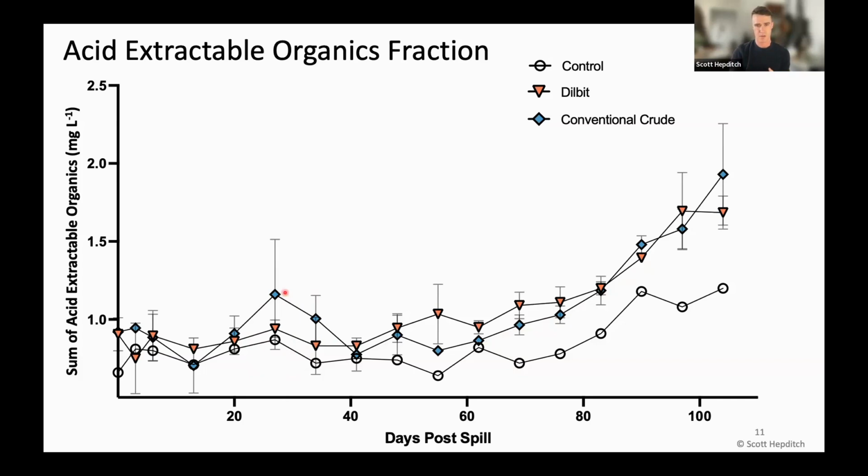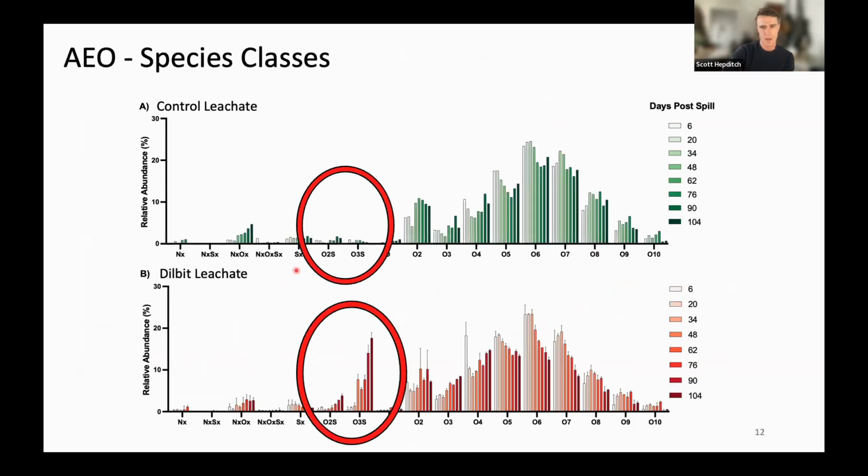We also looked at metals, other ion analyses, total organic and inorganic carbon, and we're not seeing anything that correlates with the observed toxicologic effects. However, when we break down those acid extractable organics fraction into species classes, we do observe that there's differences between the control groundwater and the diluted bitumen contaminated groundwater in regards to the presence of O2S and O3S species.